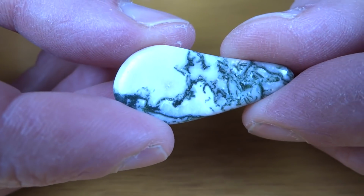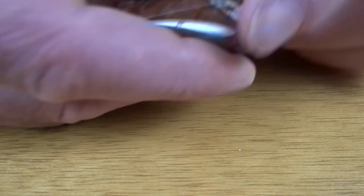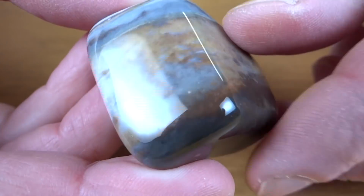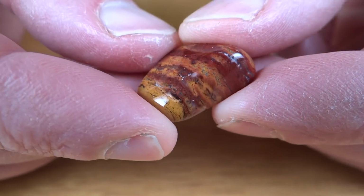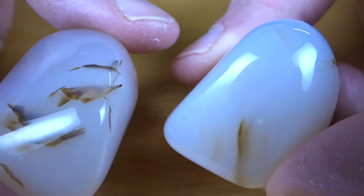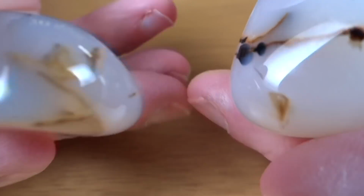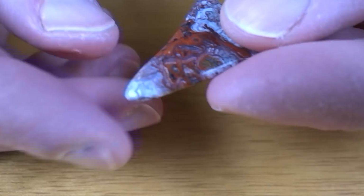This is green tree agate. Don't know what that one is. Or this one. Another colorful one. Here's a couple of, I believe, Montana agates. Lots of color in this batch. Here's a piece of Mexican crazy lace.